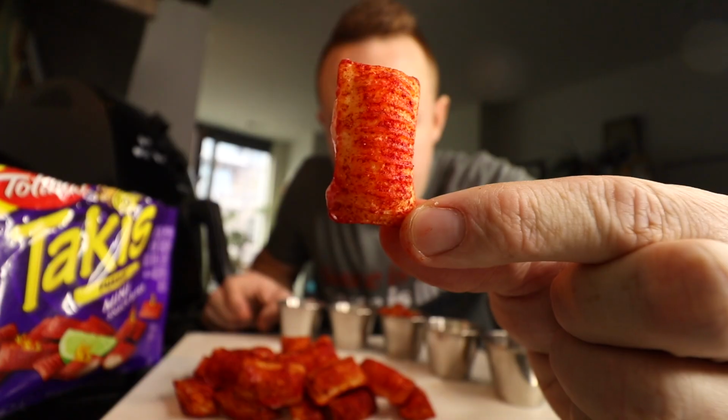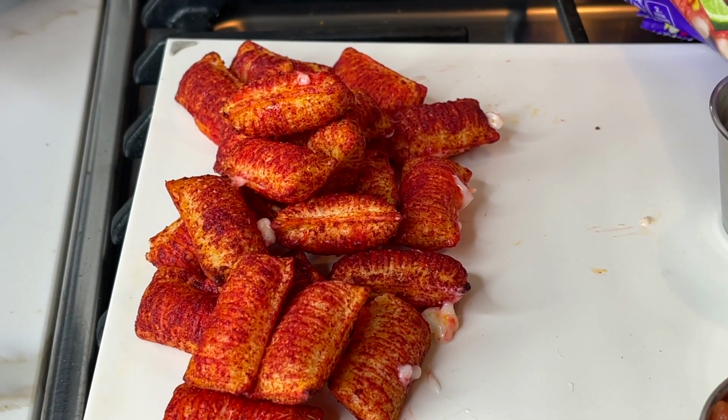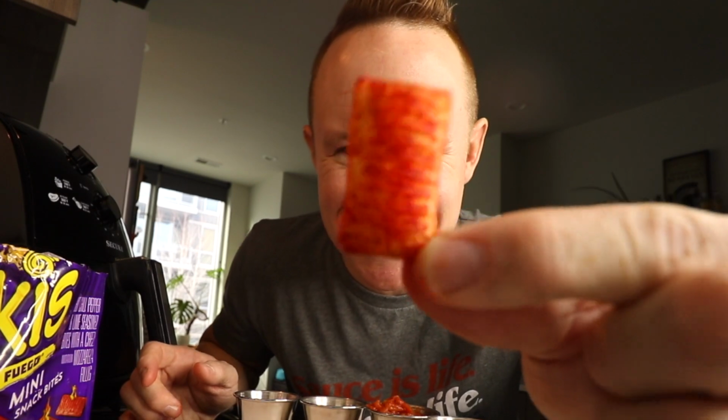Let's eat one naked. This is the first thing I'm eating today. My body has had black coffee and now these. So if anybody would like to donate for my general well-being, like hemorrhoid cream, let's move on. Okay, here we go. Takis Snack Bites.